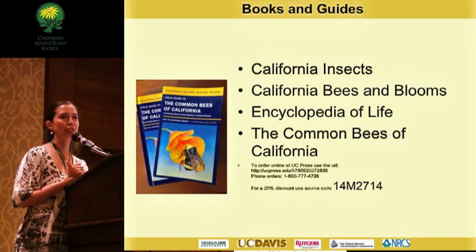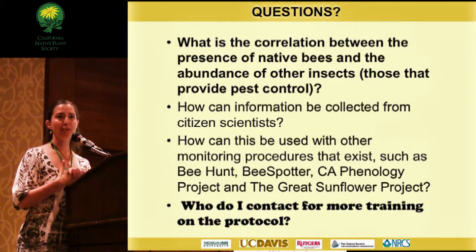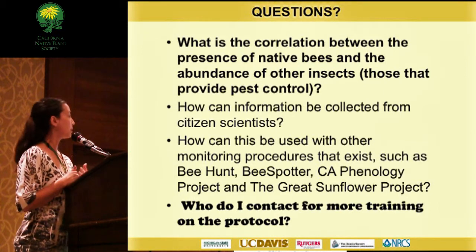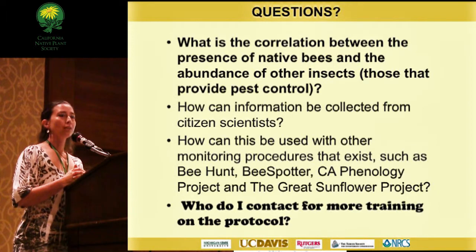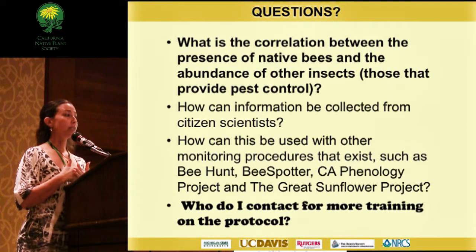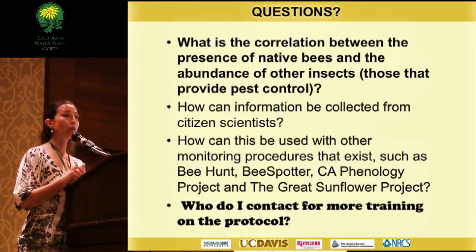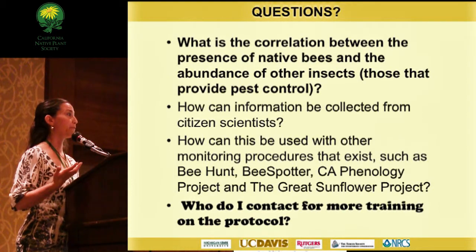So there's a lot of questions that this monitoring brings up. I don't necessarily have the answers, but what we are finding with farmers is that they need to create these insecticide-free zones. And so that means that they're going to have to increase their reliance on beneficial insects. And for a lot of people, we need to provide good data that shows that if they create these pollinator plantings, not only will it increase the abundance of native bees, but it will also increase the beneficial insects that will provide pest control.